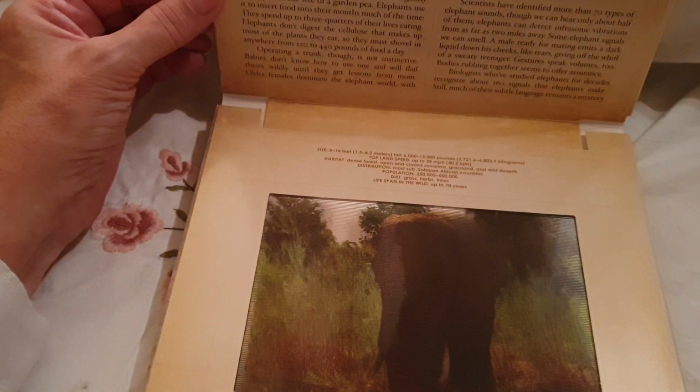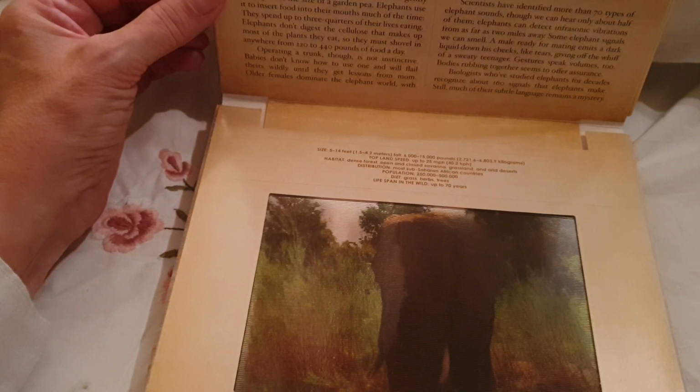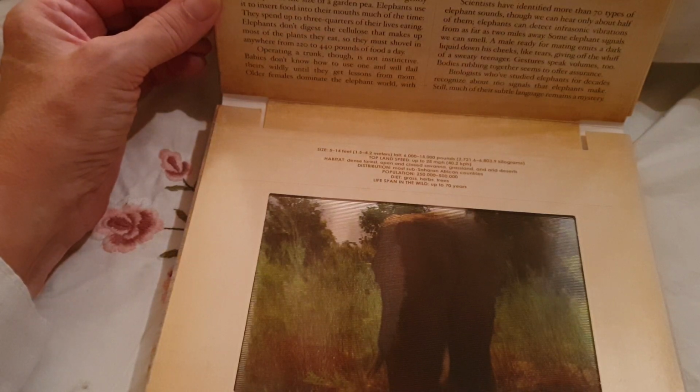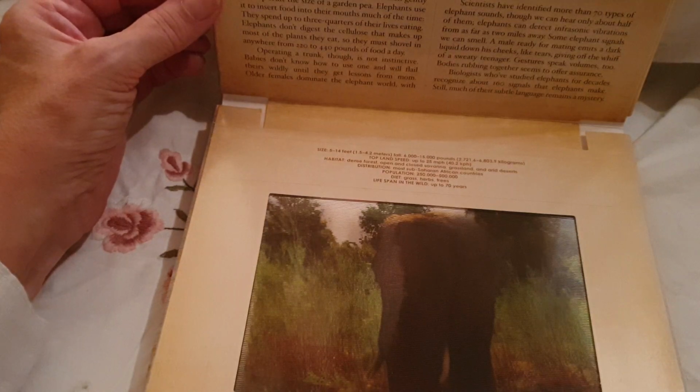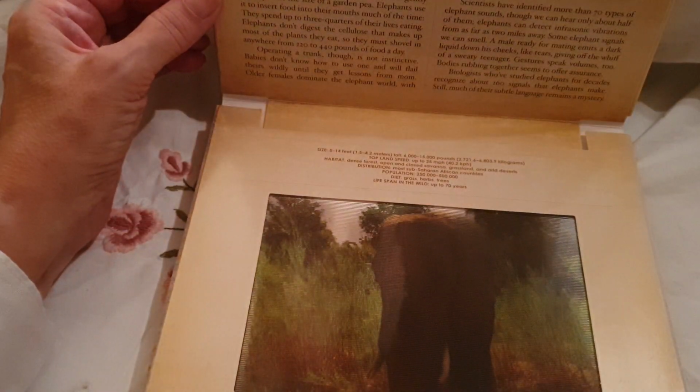The trunk too comes in handy. Elephant pals greet each other with hugs by slinging the appendage over an ear or shoulder. It also serves as a utensil. The trunk can suction water and squirt it into the mouth, or at an enemy with a force great enough to kill a human. The mighty trunk can uproot an acacia tree yet gently pick up fruit the size of a garden pea.